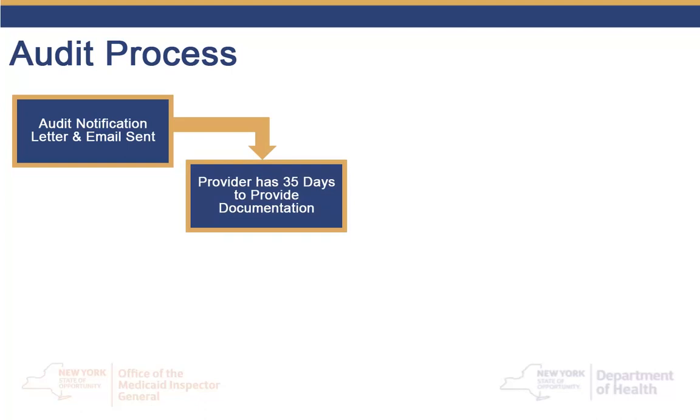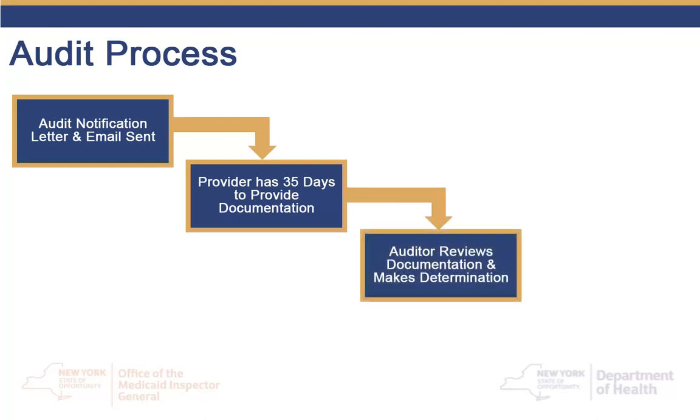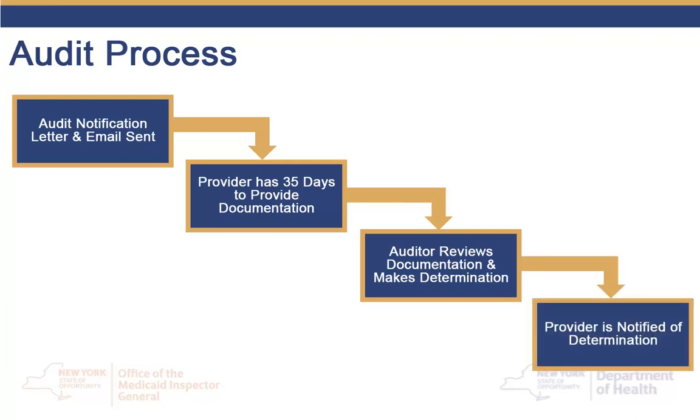The provider will have 35 days from the date of the audit notification letter to provide documentation to the auditor. For more information on securely submitting documentation, view the tutorial entitled Submitting Documentation. Once received, auditors will review documentation for program compliance. The auditor may reach out to the provider for clarification or to ask for additional documentation. Once the review is complete, the provider will be notified of the determination by U.S. postal mail.